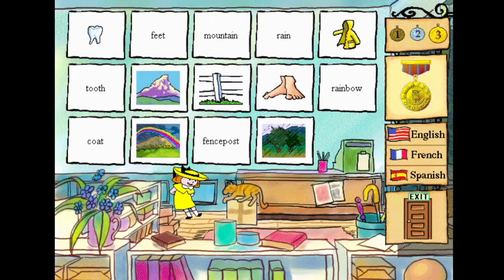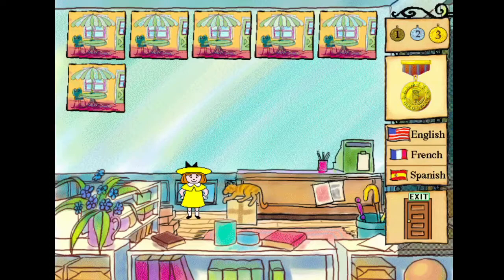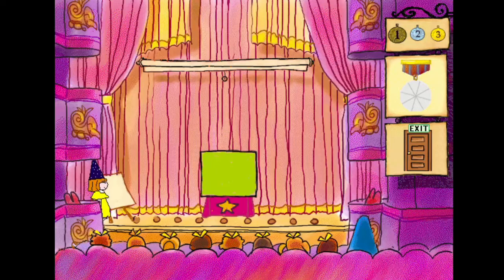Your medal. Very nice. That was fun. Oh, my friend, you have such a good memory. You are so good at matching. Click on another shop so we can see what is happening there. All right, let's go here next. Abracadabra, the magic show! Welcome to La Fantastique Madeline! This is my magic show! Oh, this is going to be fun!